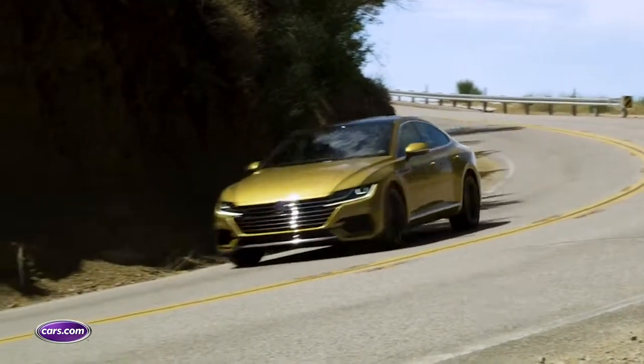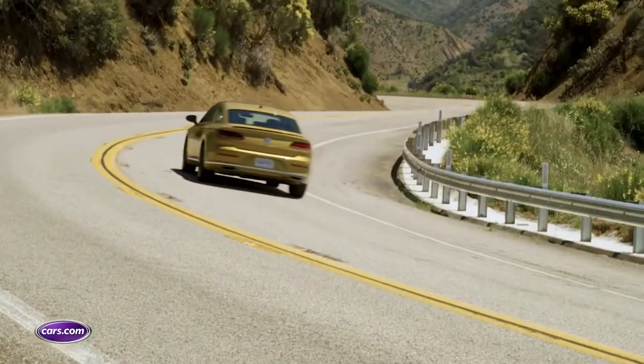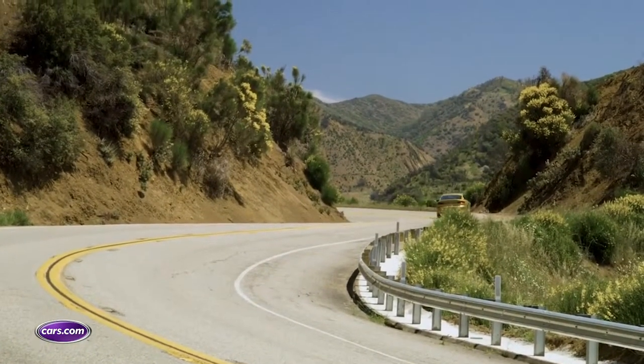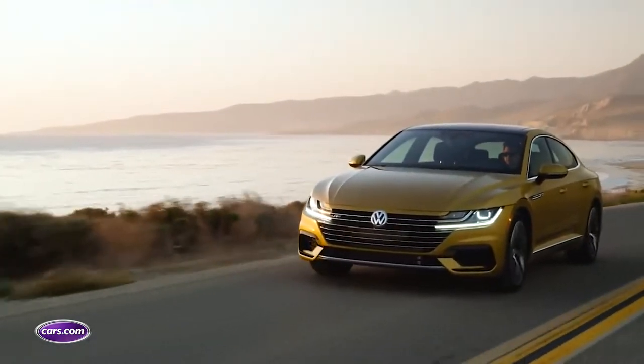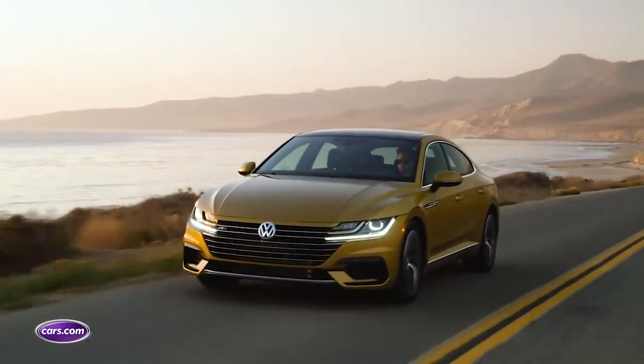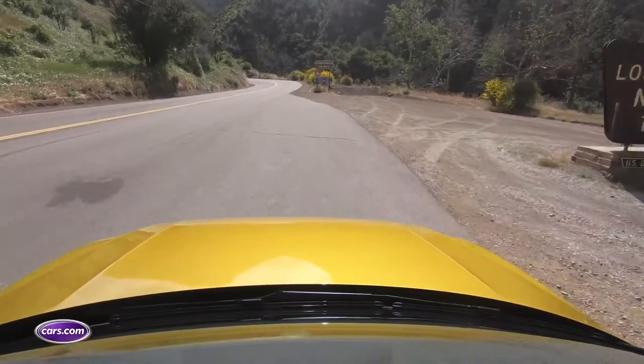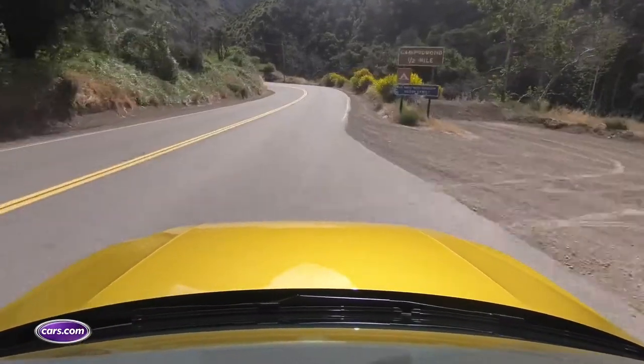I actually think that the Arteon would benefit from having that dual-clutch gearbox. The 8-speed that's in here isn't bad per se. It's pretty smooth shifting, but it doesn't shift as quickly, and I think it kind of bogs the engine down when you're accelerating from a stop. So when you're at a stop, you hit the gas pedal, there's a bit of delay before the turbos really kick in and the car really gets moving forward.